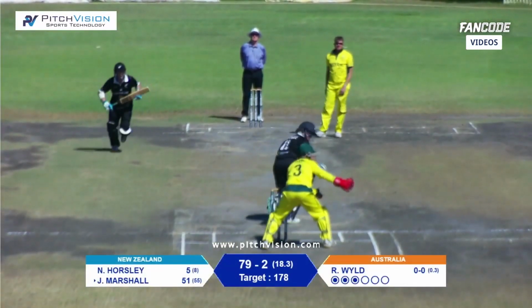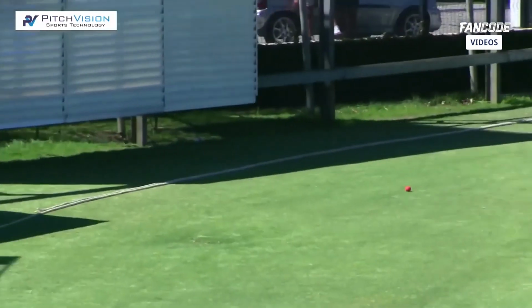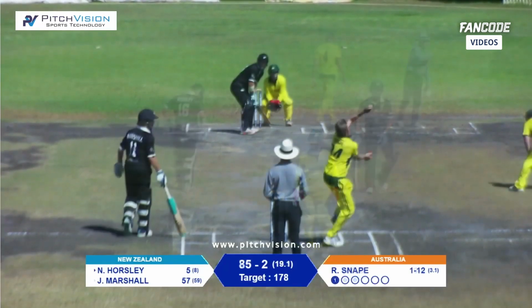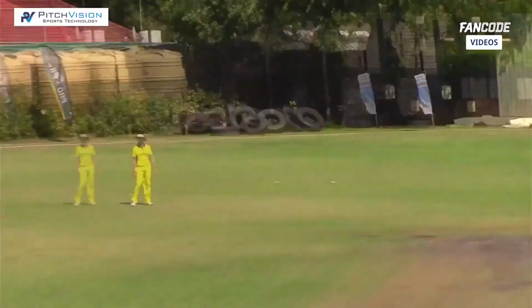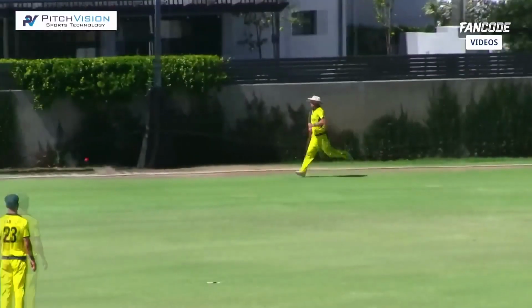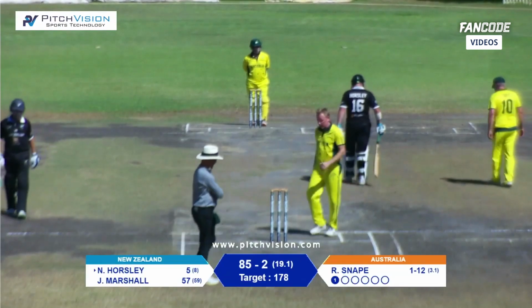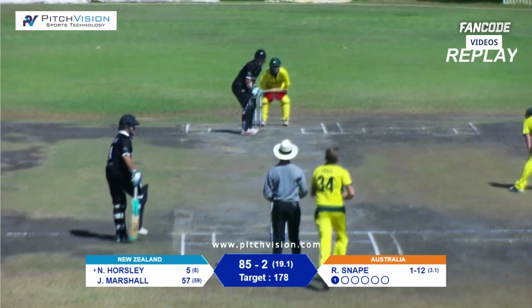Goes again. Which he does there. He's got it really fine. It's coming down towards us. It's going to have enough on it to trickle over the double rope. Stop just short of the sight screen. Short and smashed away by Nick Horsley. Bounces just inside the boundary. No, it doesn't. It goes just over the boundary. 6 runs. Gosh, he was onto this quickly, wasn't he, Jim?